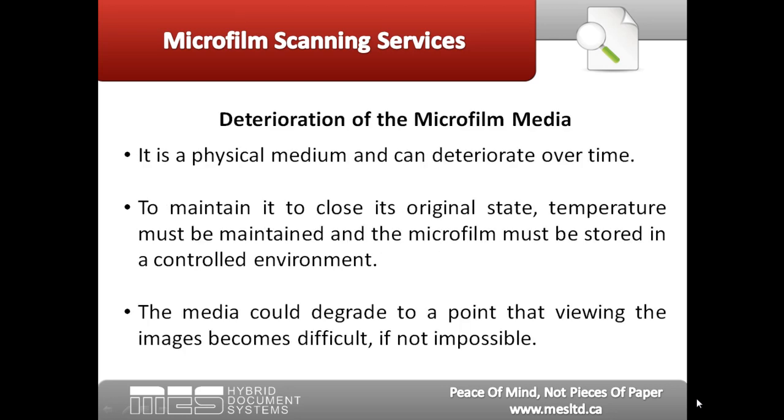Deterioration of the microfilm media. Because it's a physical medium, microfilm can deteriorate over time. To maintain it close to original state, temperatures must be maintained and the microfilm must be stored in a controlled environment. When deciding to use microfilm scanning services, you should answer several questions. For example, how would your company handle completely losing the data on its microfilm?